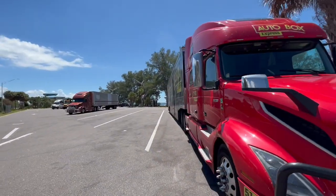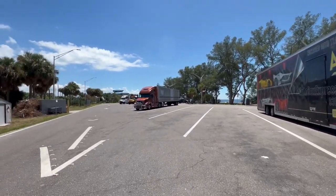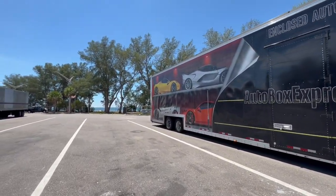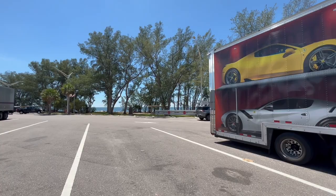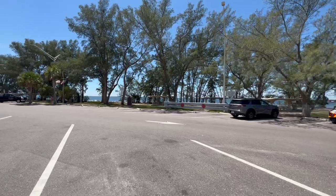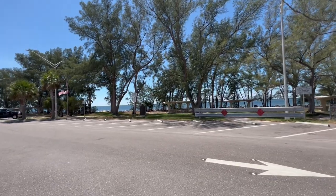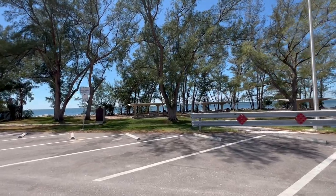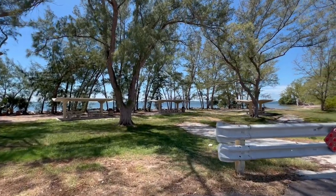It's probably one of my favorite rest areas. It's very Florida, exotic. And it's right next to the Gulf of Mexico. Came out here many times. It was a special place where I've paddleboarded from.